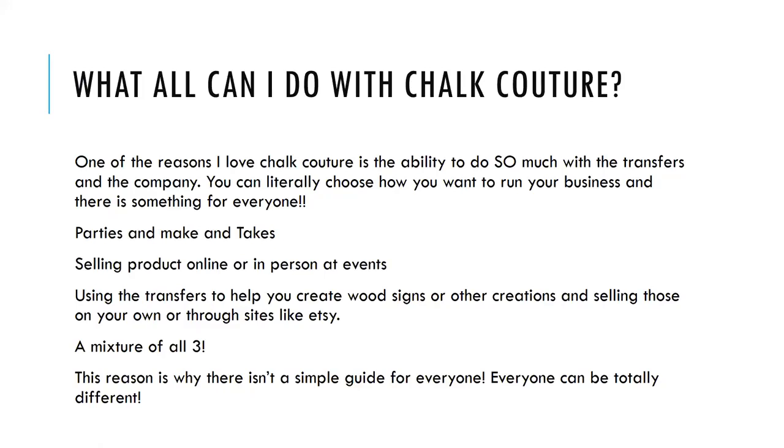They're leaving with the product. They're leaving after having a fun night of Pinterest-inspired crafts, right? So you can do make and take parties. You can sell the product online or in person at events like vendor events.